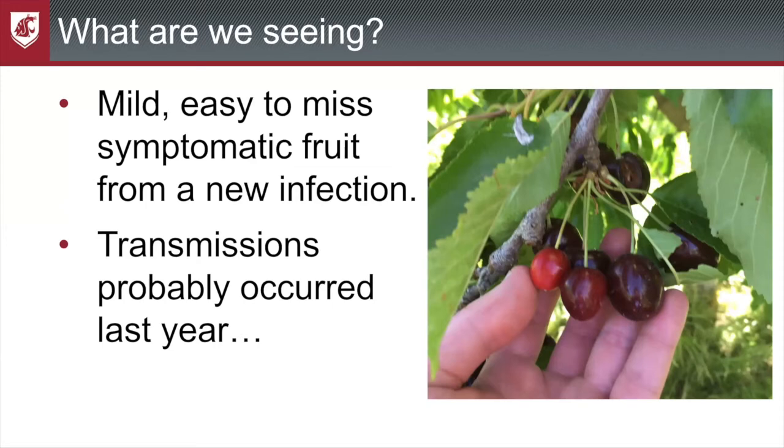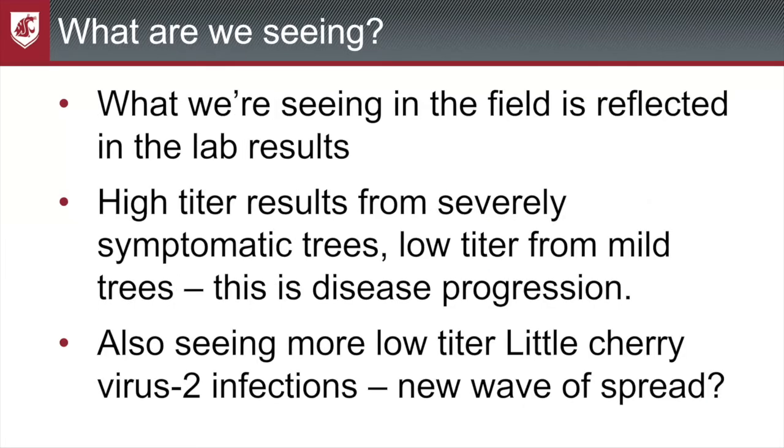This is the result of that constant accumulation of phytoplasma out there in the field. It's infecting more and more trees. So we're seeing a lot more of these new infections this year than we did last year. The disease cycle is accelerating. What we're seeing in the field is reflected in the lab results. We're seeing high titer results from severely infected symptomatic trees, ones that are showing classic symptoms, easy to spot. But we are seeing a lot of these mild trees showing low titer, low levels of phytoplasma. So these are new infections. This is the disease progression happening right now.